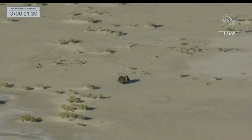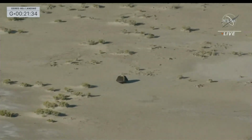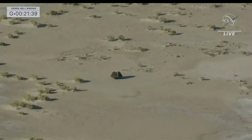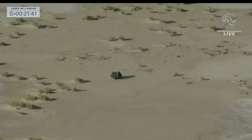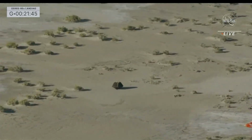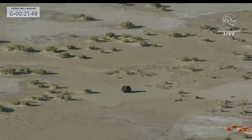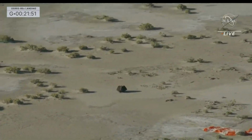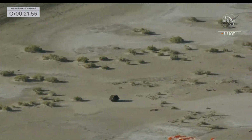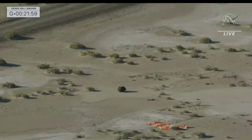So what you're about to see happening next is the process of recovery operations. This is a key moment of today's events to actually get that SRC from out in the desert into our portable clean room here at Dugway. It is crucial that we maintain the pristine nature of this sample that we got back from asteroid Bennu. It could hold the clues to how everything around us came to be, from the formation of the planets to origins of life here.